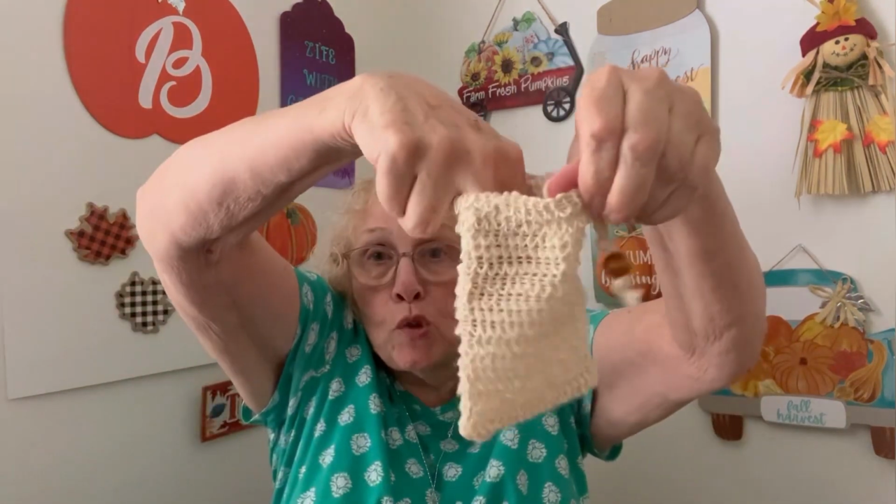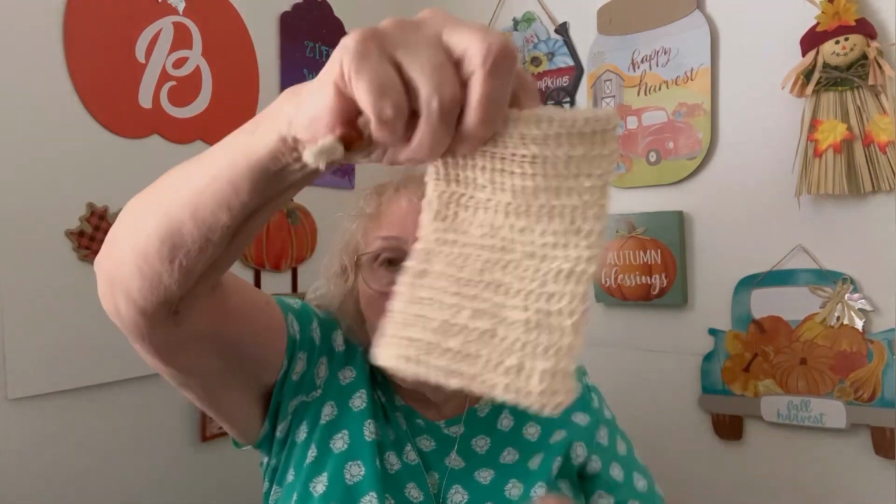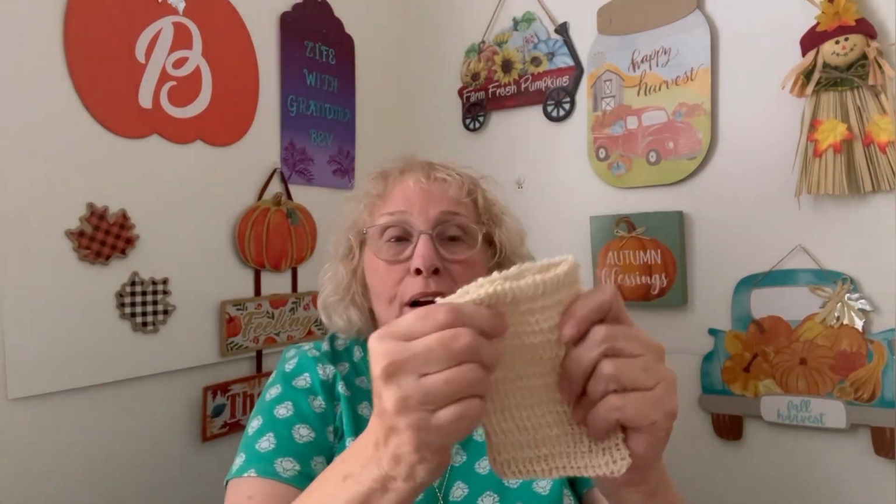A cute little holder for something. What would you put in it? Kelly might like that. No, she'd shred it. Yeah, that cute little thing to keep.